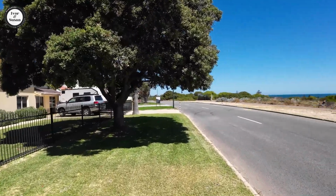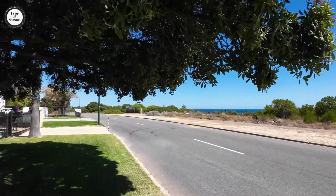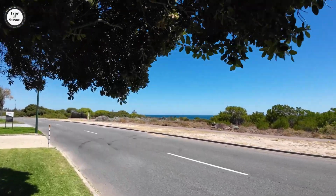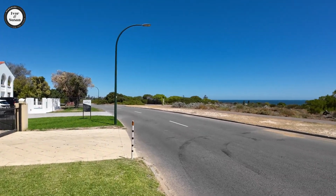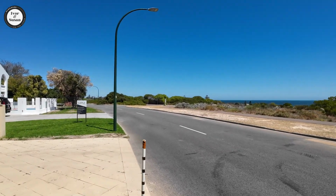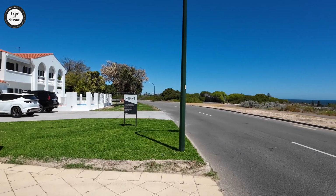And this coastal suburb is smaller and quieter than its well-heeled neighbour of Cottesloe, and is home to one of Perth's 2 nudist beaches. There you go, there's a nudist beach out there in Swanbourne.